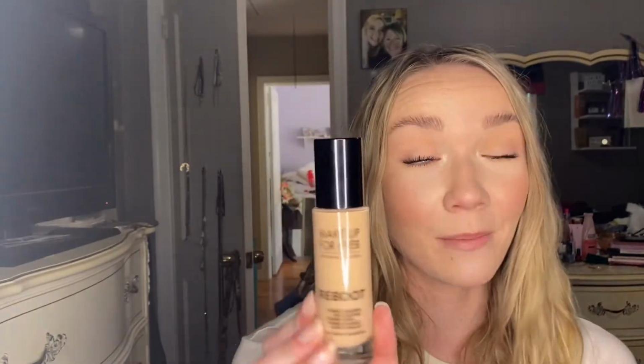This is the Makeup Forever Reboot Foundation. I bought this on a whim, a complete whim, and then I ended up falling in love with it. I think this is my favorite foundation right now. I can't believe I can say that. Something has beat out my MAC foundation, but I love this one so much because it's a light coverage foundation. I'm wearing it today. It barely has any coverage at all, but it evens out my skin so beautifully.